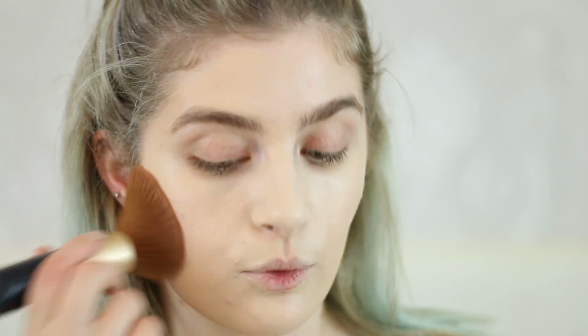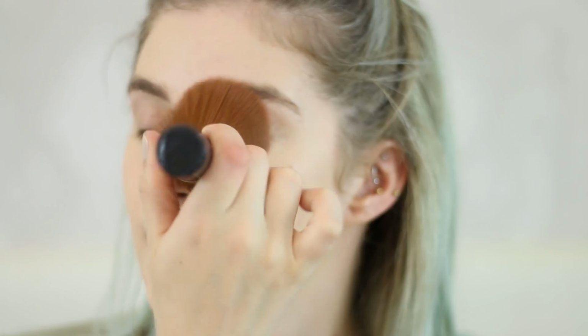So I am now going to powder with my By Terry Hydra powder. This is the only powder I use because it's a loose translucent powder that sets everything while still being really hydrating. The only one that doesn't make my skin feel tight and uncomfortable afterwards. And it lasts for ages.